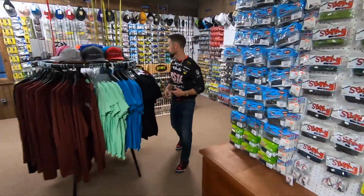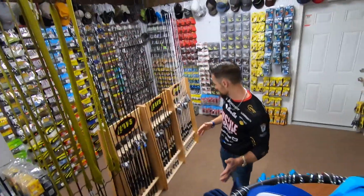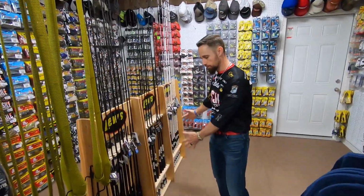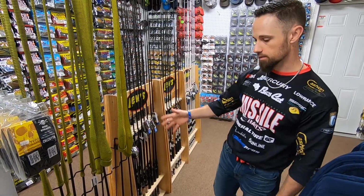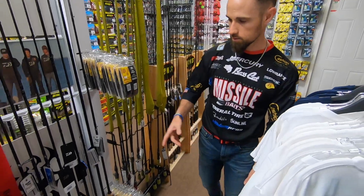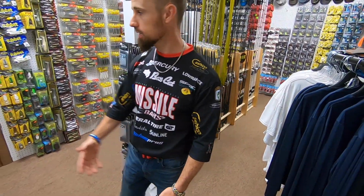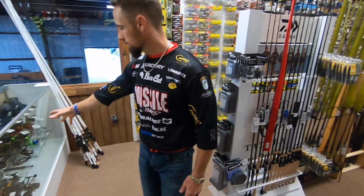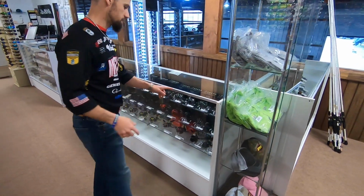Here's the rod selection. They don't have a ton. They just have what you need. Over here you got some Lew's. A good selection, different models within the Lew's lineup. Then you got some Cashin rods, a couple John Cruz models, and you got Daiwa. Not much else that you need. And on the reel side, they've got a good selection of Lew's reels, and they've also got a good selection of Daiwa reels.